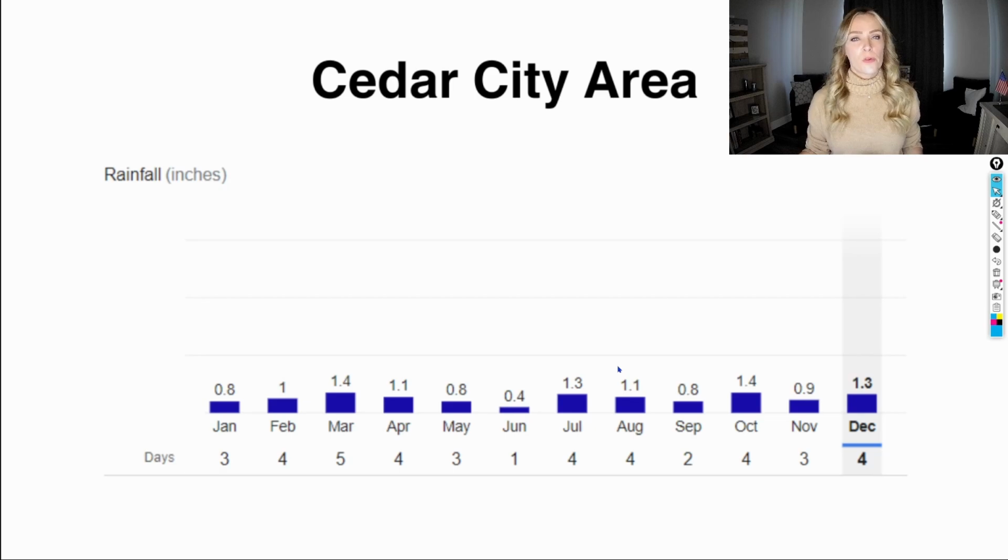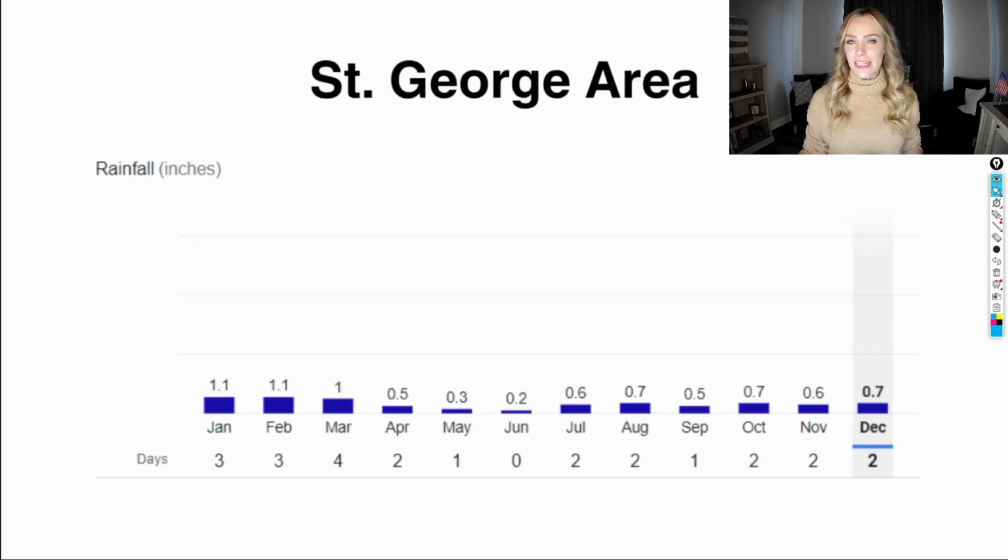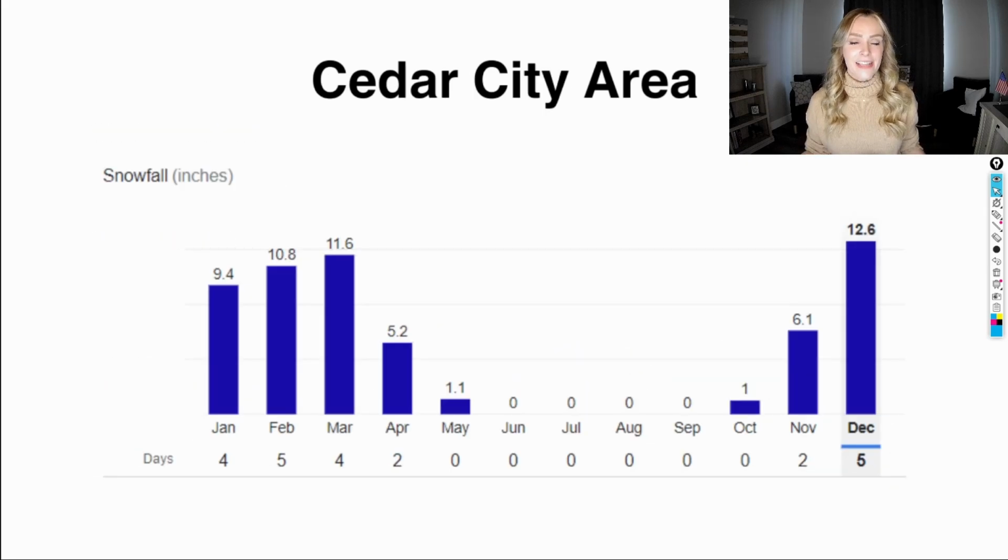Now, Cedar City is going to get more rainfall than St. George. It's getting almost 13 inches a year of rainfall, whereas the St. George area is getting about 8 inches of rain each year. Remember, we're in a desert, so we're not getting a whole lot of rain. The difference between St. George and Cedar weather, though, is because Cedar is a high desert, you are going to get snow in Cedar City.